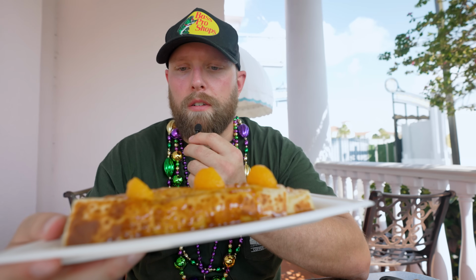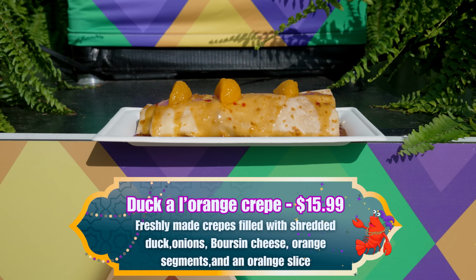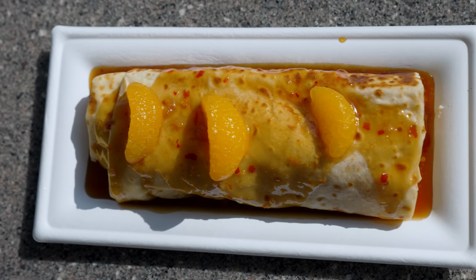This is a work of art. This is the duck a la orange. It's shredded duck, onions, Burson cheese, orange segments, and orange sauce. I don't know if I said that right, even though I took French in high school. I probably should have said that right. Also, I don't know what Burson cheese is.